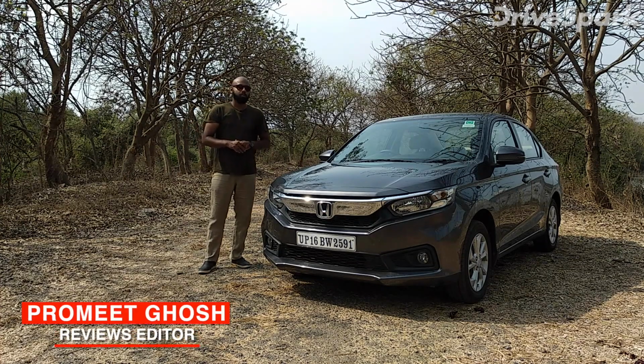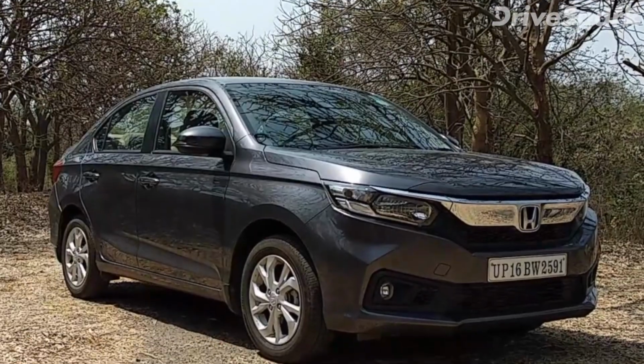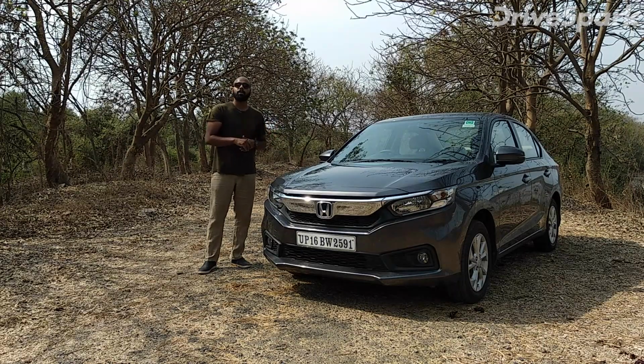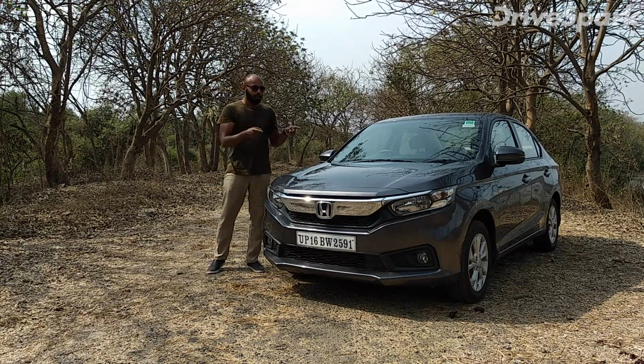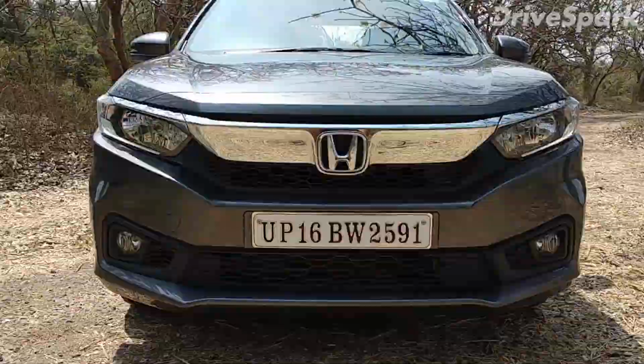I'm Promit Ghosh and today what you see over here is the all-new Honda Amaze. Now this car was showcased at the previous Auto Expo and it has stayed true to its design language. This car comes in a couple of variants, diesel and petrol. Today what we are driving is the 1.2 litre CVT petrol. So stay tuned to this video and we'll tell you everything you need to know about the all-new Honda Amaze.